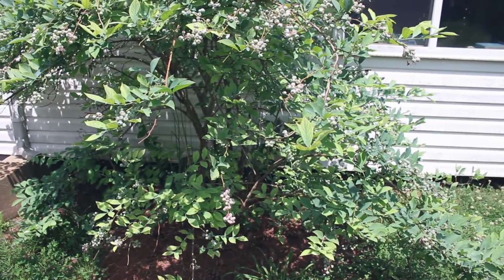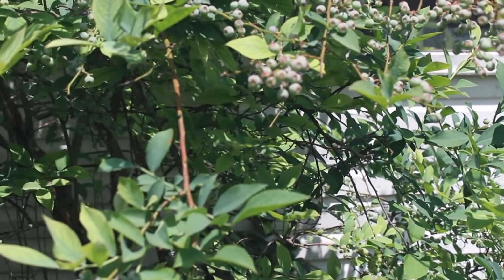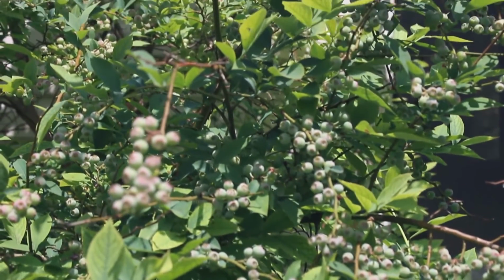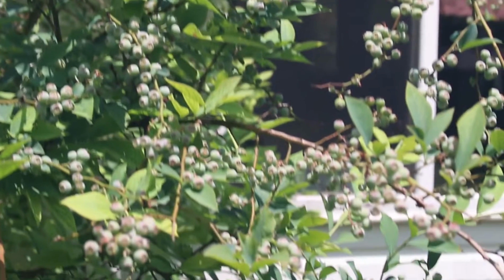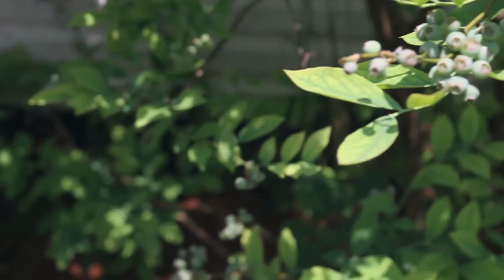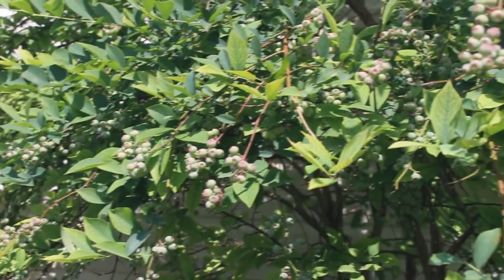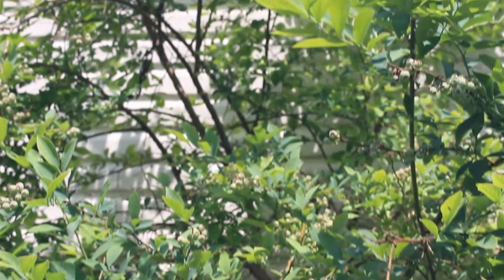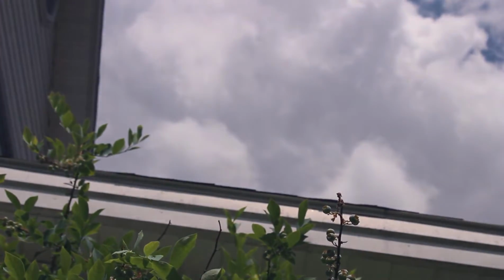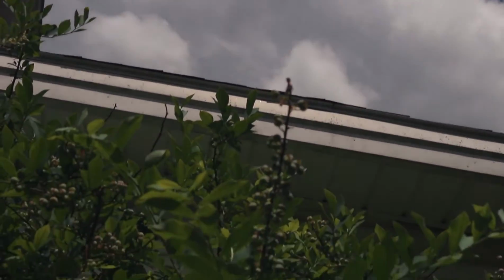Okay, again, it's bright out here. Maybe you can see them berries, because it's about all I can do to see the viewfinder. You can see they've got a potential to be loaded this year with berries. And it goes way up there. I think that's the sky, top of the house.